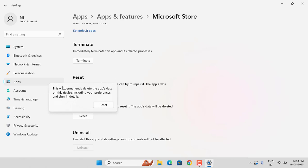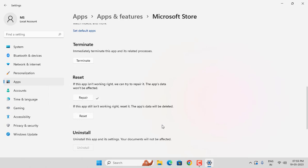Before resetting, read this sentence. This will permanently delete the app's data on this device, including your preferences and sign-in details. Then click on reset. After that, close this window.